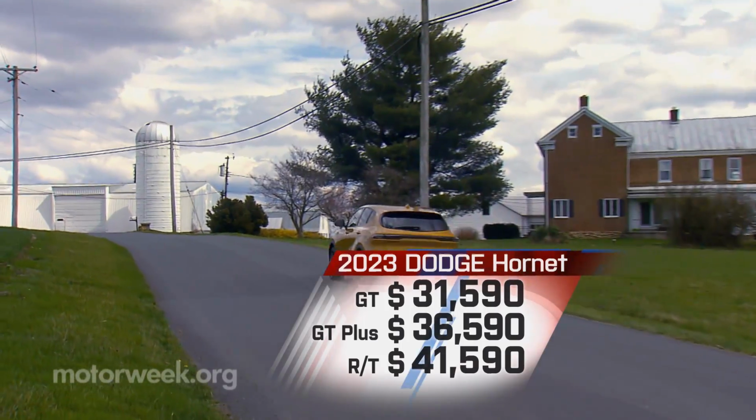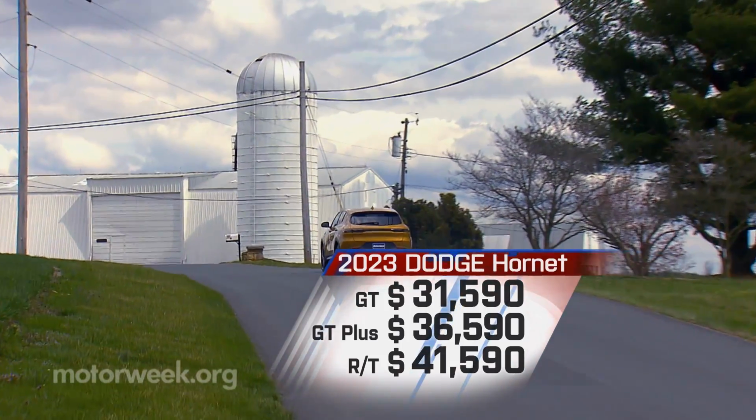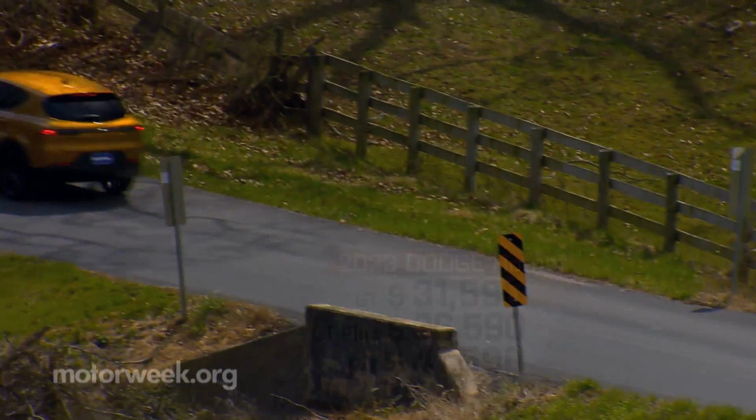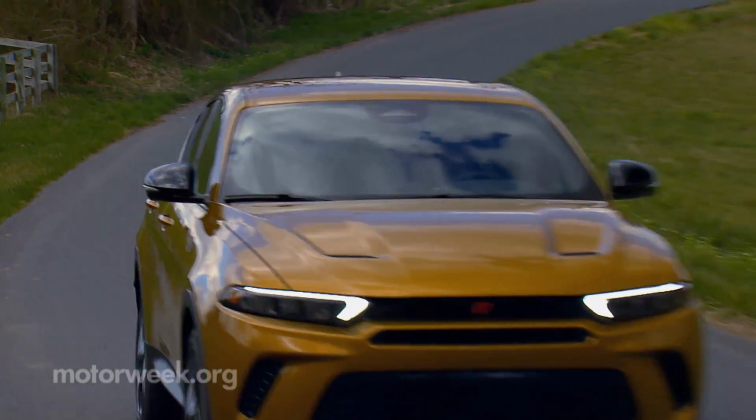Plus trim takes it to $36,590, and the RT starts at $41,590. Why a compact SUV?